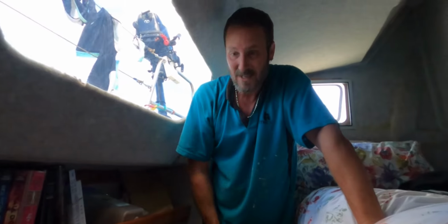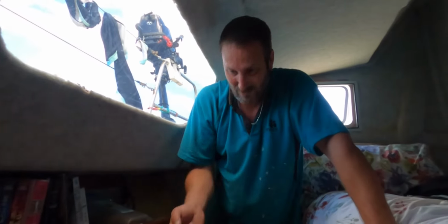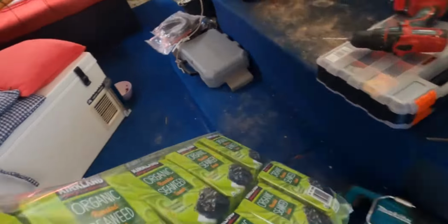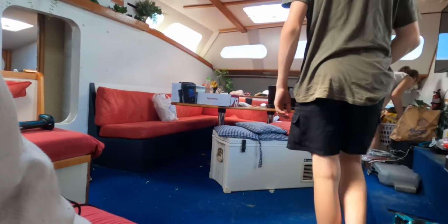So now we can pull it all out again and move all the stuff from Wyatt's room into here, because Wyatt's side of the boat's too heavy, which is the port side. So we'll move all the heavy stuff out of Wyatt's into here. Then we can fill Wyatt's up with toilet paper, because we've got six months worth of triple ply. I'm moving all the food now. But you could start if you wanted to. I reckon you can get some of these down the side.